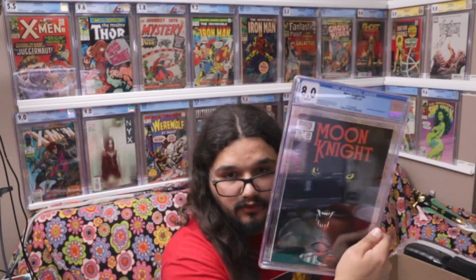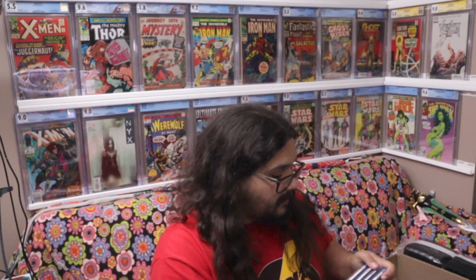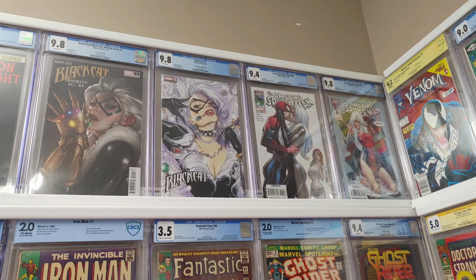I always figure it's 29 or 28. Really cool cover. But yeah, we had a bunch of Moon Knight books up there, and I'm making room for more Black Cat books. So this is my little Black Cat focus section that is currently up there. Again, I do want to eventually try to make a different section to really just have a focus. I don't know why, I just really like Black Cat. But anyway, so yeah, I really like this.